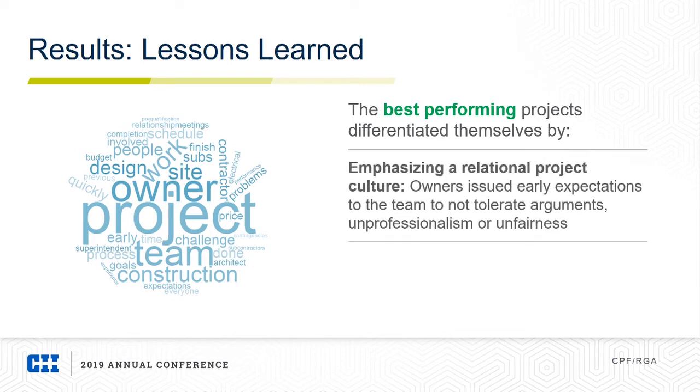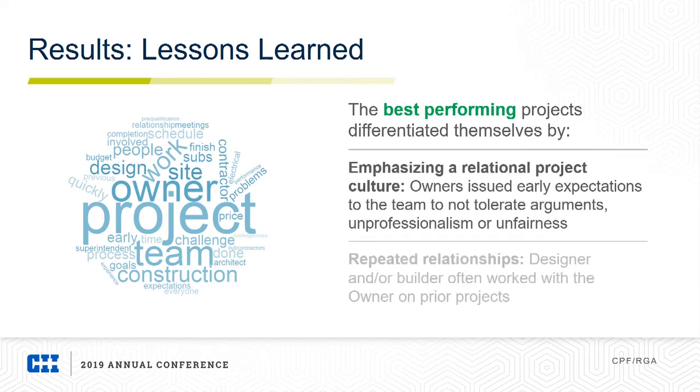And then the second thing was a persistent pattern of repeated relationships. For a lot of these projects in our best performing group, it wasn't the first project they had done with that owner. So you had the same designer and same contractor working with that owner on two or three different projects. And so you sort of short-circuit that whole team development process. Because you've been with these folks before, you know how they operate, you can skip ahead a little bit on that team development curve and start performing as a team much earlier.